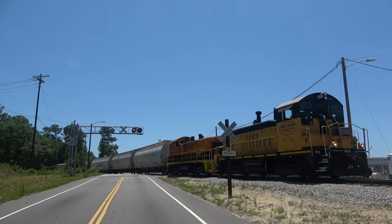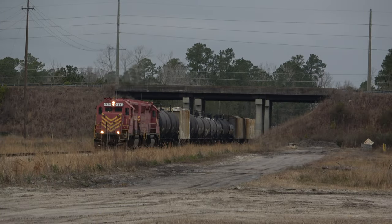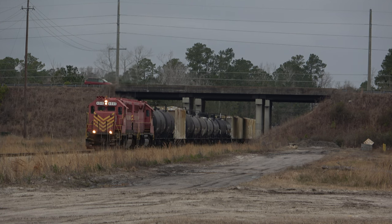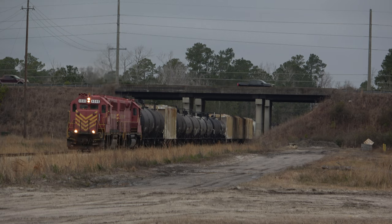But like I said, that's how it appears on the surface. While living in Wilmington for school and now work, I've been privy to a lot of neat action on the high iron and have even developed a new hobby.